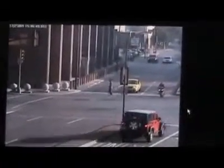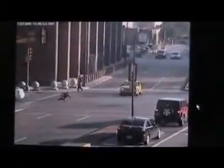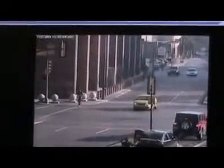We also work with the traffic division to watch major accidents. Fortunately, the motorcyclist was able to walk away. It actually operates pretty quickly.